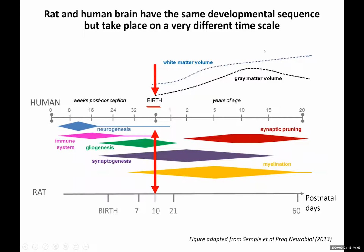Rat and human brain have the same developmental sequence, but take place on a very different time scale. Human post-conception period is approximately 40 weeks until birth, and during this time there's active neurogenesis, development of immune system, and genesis of glial cells. There's some synaptogenesis going on, which continues well into the teenage years, and you also have myelination and pruning of synapses, so you maintain only the strong synapses.